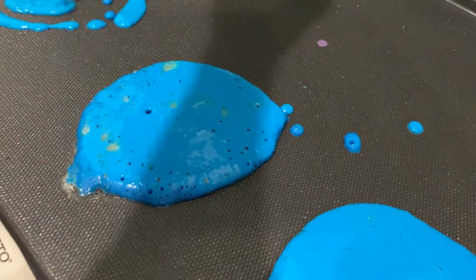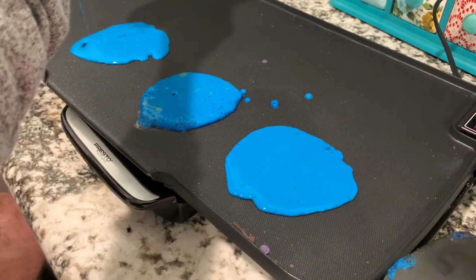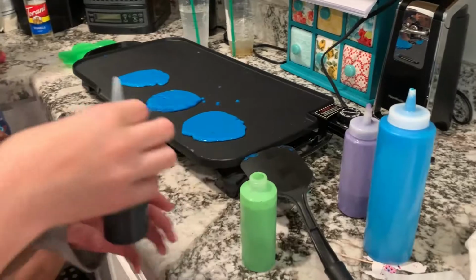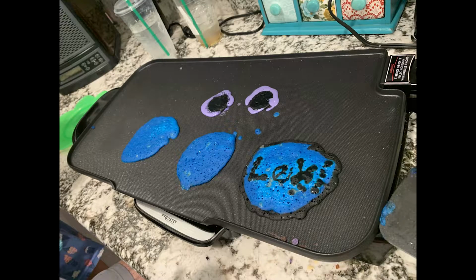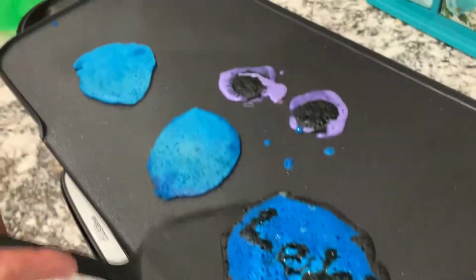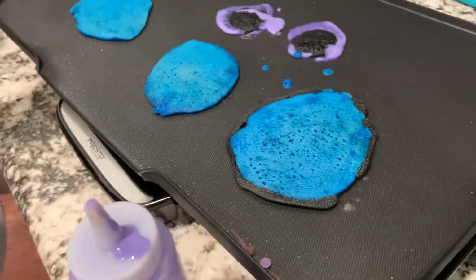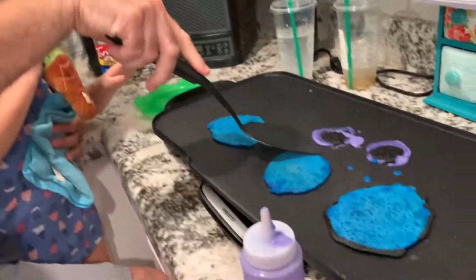Original pancakes, because I did not think it was going to be like that. Looks like it has some green in it. All right, she's getting three normal pancakes. But at least they're blue. Okay, and Alexia just made one that says Lexi. And Daddy made some purple eyeballs. Some weird pancakes here, blue and black. Wait, the blue nose and then the two eyes.